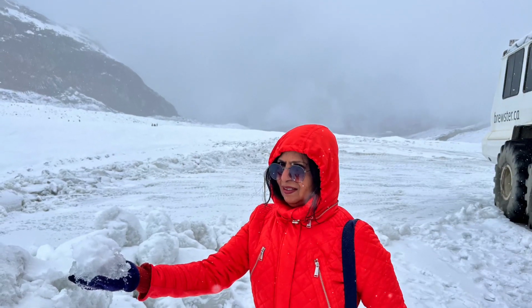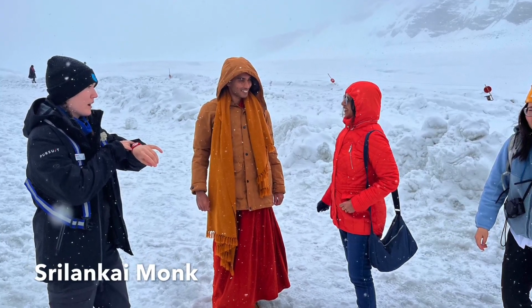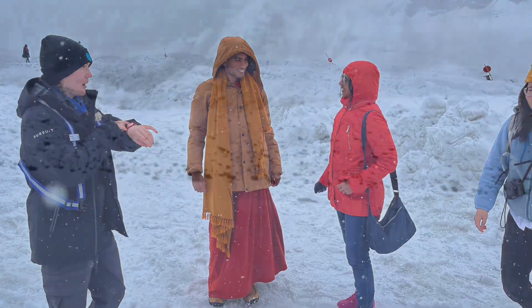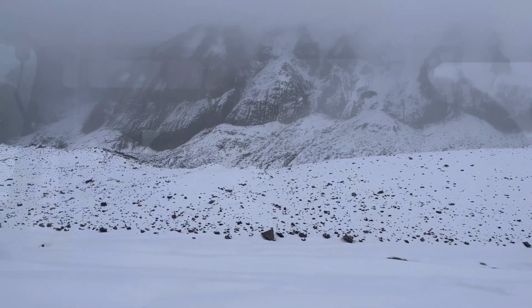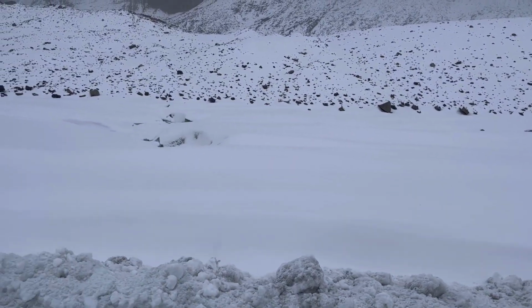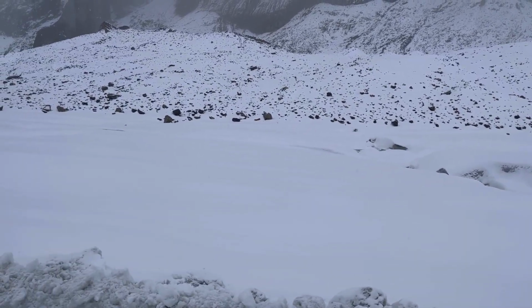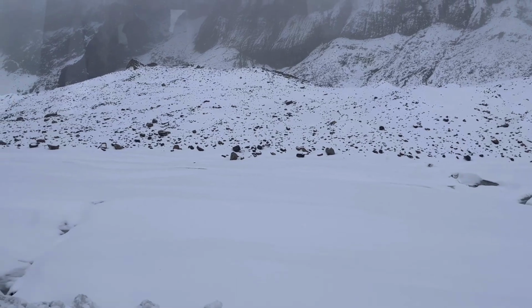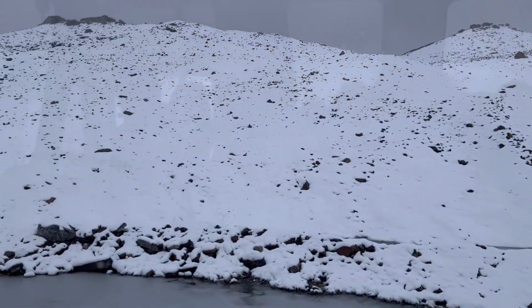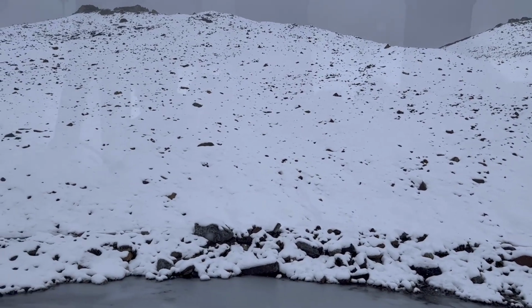There are times when the snow melt is faster than the accumulation of snow. In these cases, the glaciers gradually retract. Cases where the fallen snow equals the melted snow, then the glaciers are in equilibrium.